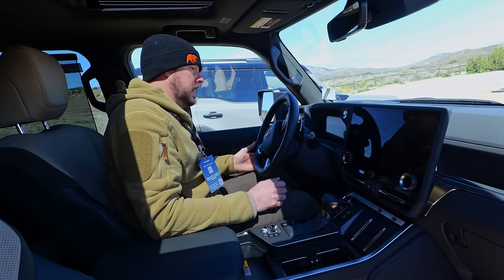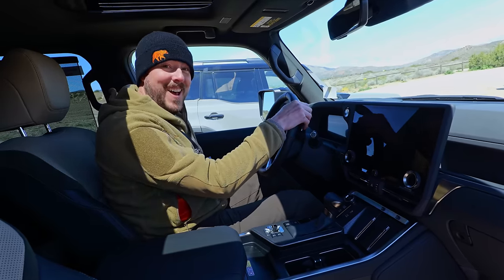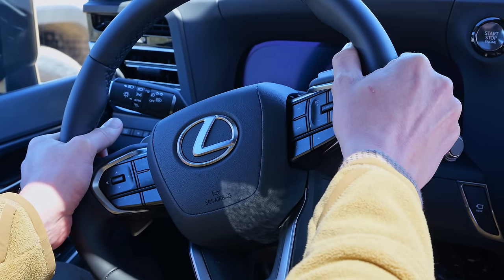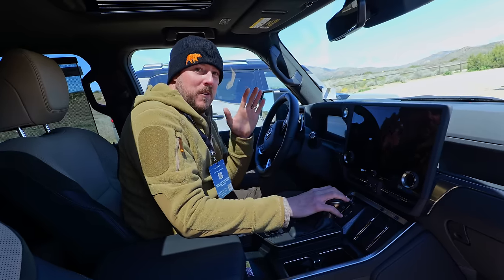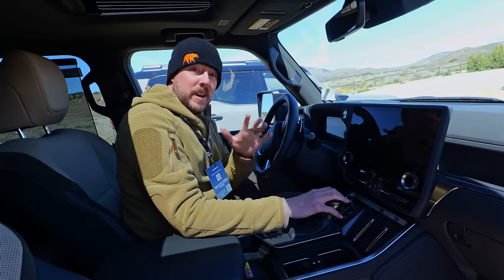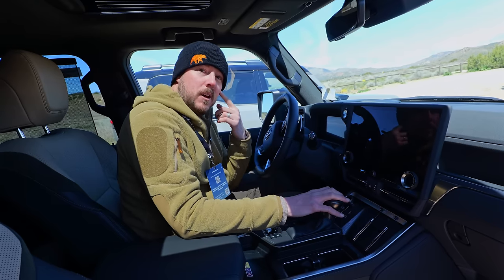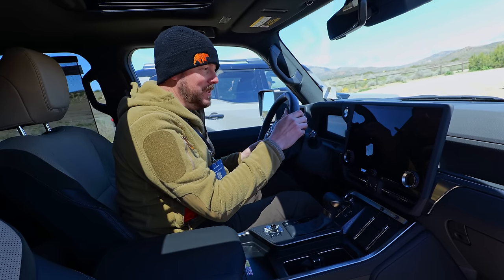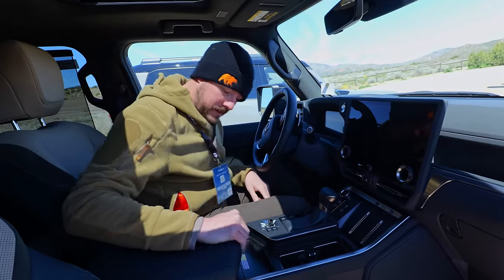Oh, looks like we have paddle shifters. Okay, I wasn't expecting that. How many times when we're towing, we're in sport mode down here, and we're trying to grab the perfect gear for the hill climb, or if we're in a technical situation, maybe we're on a downgrade, we're trying to downshift to get a little help to the brakes. I don't have to reach down there anymore. We've got paddle shifters up here. I like that.